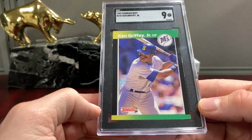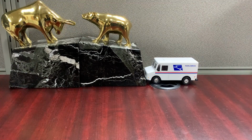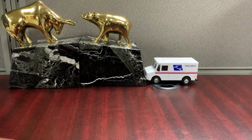So sometimes my opinion matches up very close with SGC's on these cards. I don't think they do any pop control either. I think they just grade the cards, which is a novel concept. Jordan.